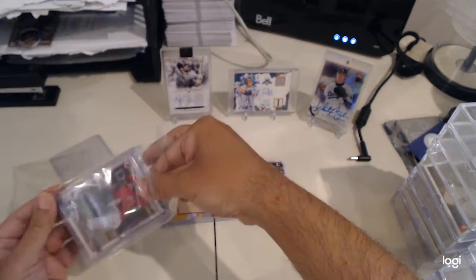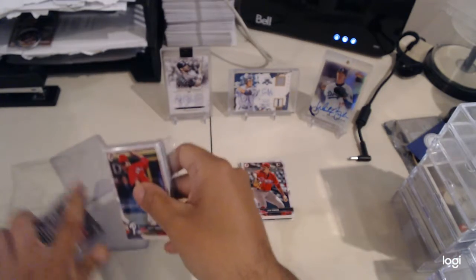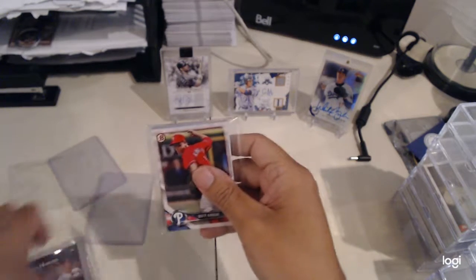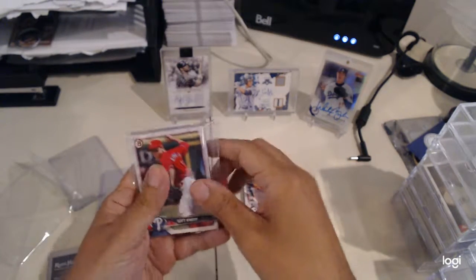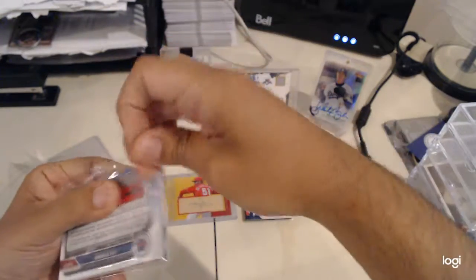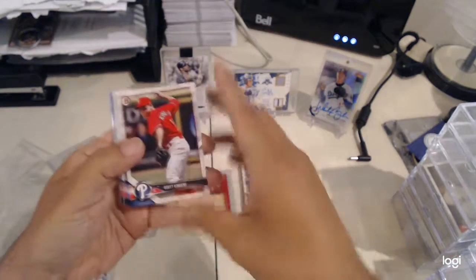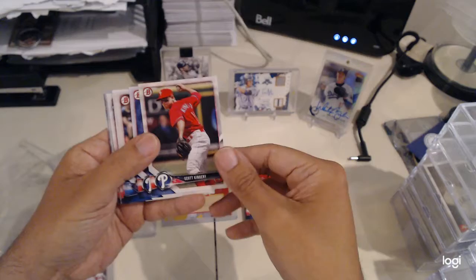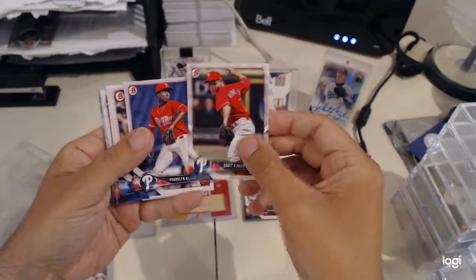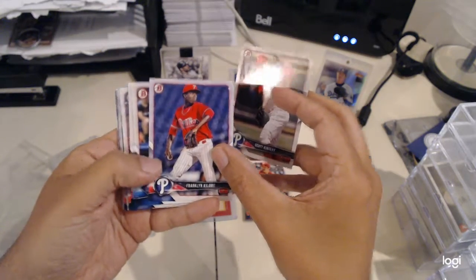Let's see. We'll leave that. Let's go over, we'll leave that to the end. Let's see what it is. It looks like it's a Rhys Hoskins, but must be something special. So let's look at the base first. It looks like the other ones were all 2018. So we got Scott Kingery. This has to be 2018 as well. Franklyn Kilome, or Kilome.